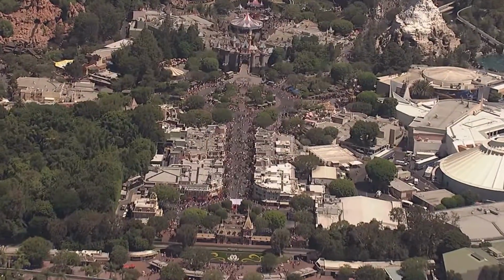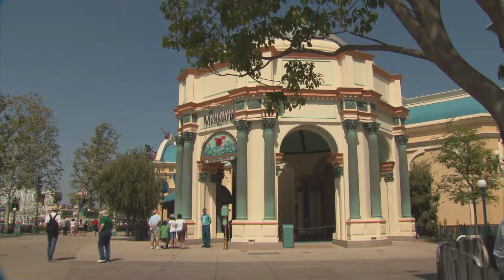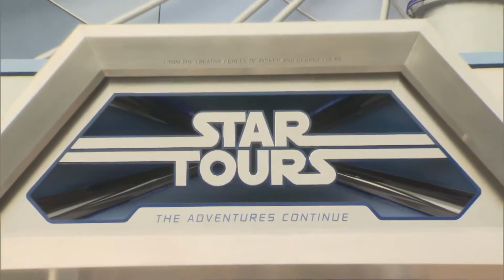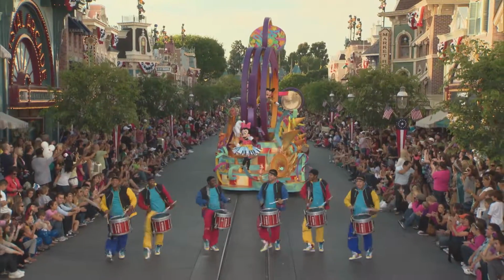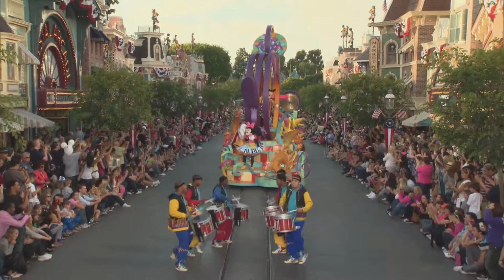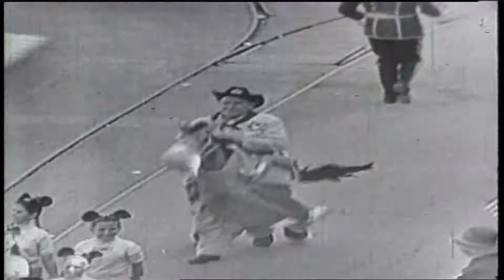A SOUNDsational season is happening at the Disneyland Resort, celebrating 2 new attractions, The Little Mermaid, Ariel's Undersea Adventure, and Star Tours, The Adventures Continue, and new entertainment, Mickey's SOUNDsational Parade. But as with all things, there is a history and heritage that has led to this point.